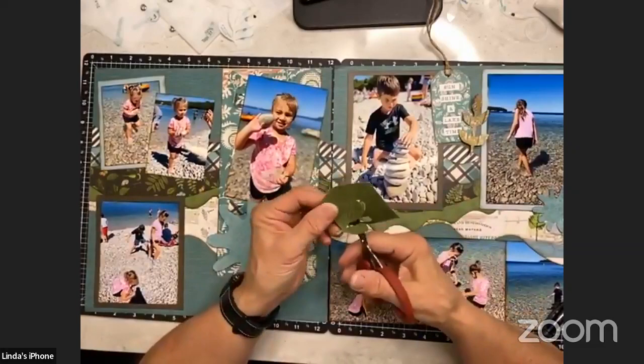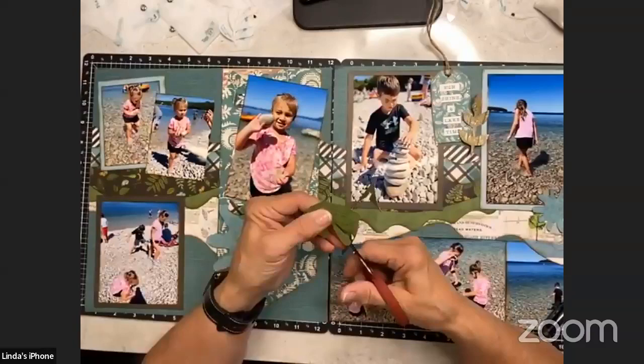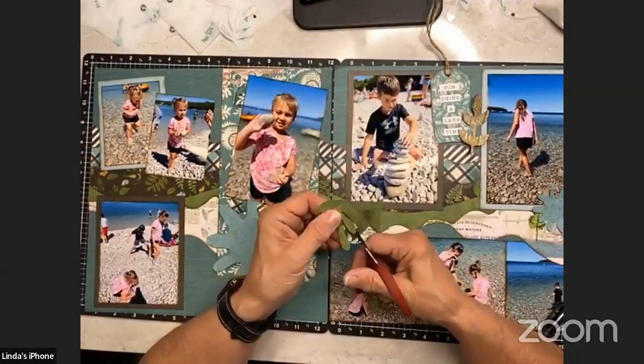The last one? No, I've got two more. Okay, well then you've got to tell me if I should use burlap or another piece of paper. I think we should just use burlap. It wouldn't be my layout if I didn't do burlap, right? If you say so. Oh, golly, it makes such a difference.